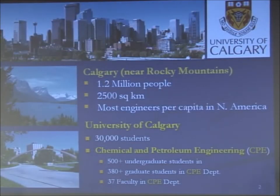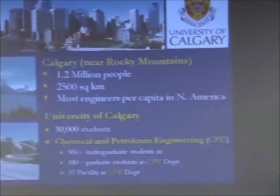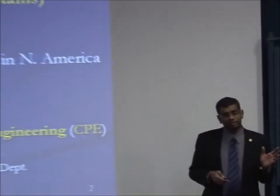Okay, so of course you know the population, but the size of Calgary is actually quite huge. Maybe some people don't know. It's really quite spread out, and one interesting fact, it has the most engineers per capita in North America. So we just beat out Houston. So actually, what I tell people is that if you're in Calgary and you spit on the road, you're probably going to hit an engineer as you're going by. The reason, of course, is because there's so much of the industry, especially in the petroleum and petrochemical.